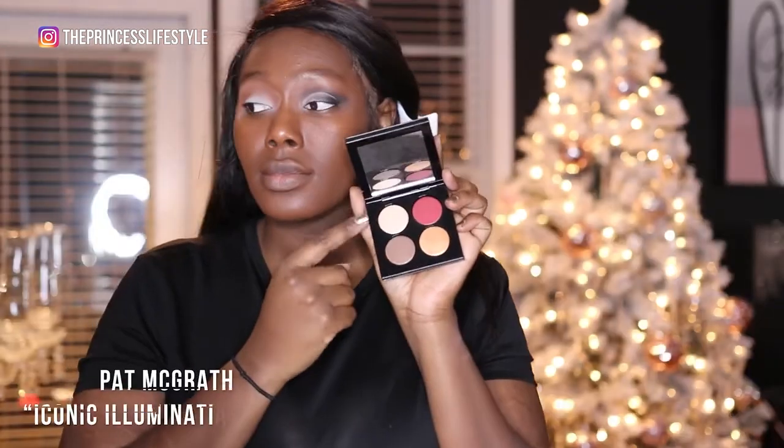I am using that black shadow to create a winged out shape to my eye. That is what I prefer. I love to bring the shape of my eye to the forefront.